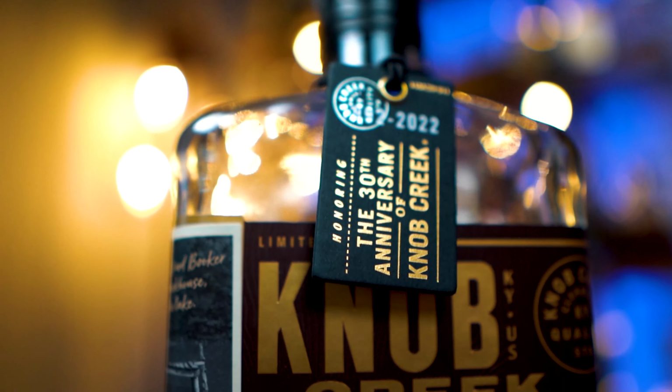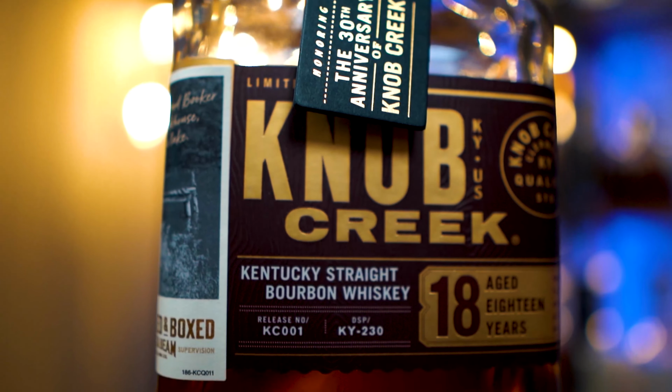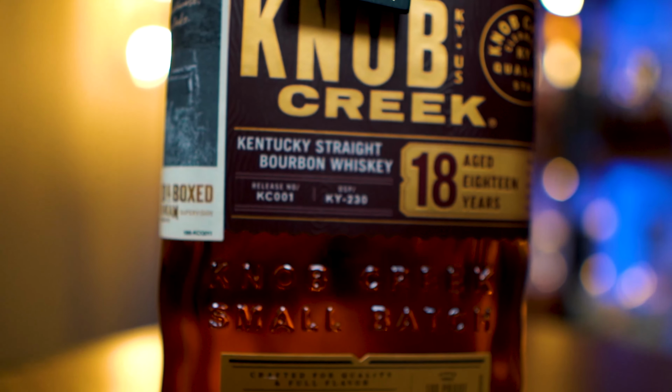Second place, and ultimately crowning a victor for 2022. Knob Creek 18-year-old. Now, I figured that that's what this was because of that nuttiness. A lot of peanut butter, peanut brittle. It was pretty spicy. This is only 100 proof, and that Calumet was 106. This drinks a little spicier.